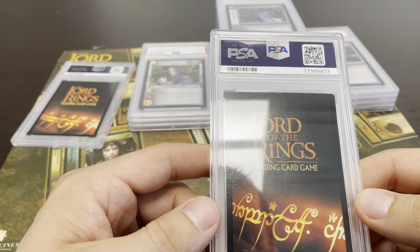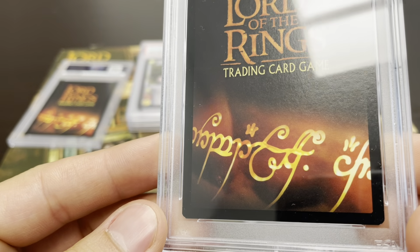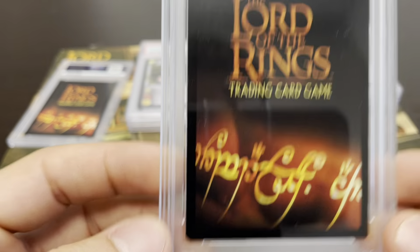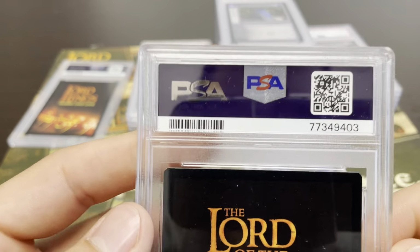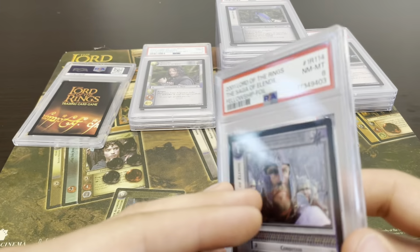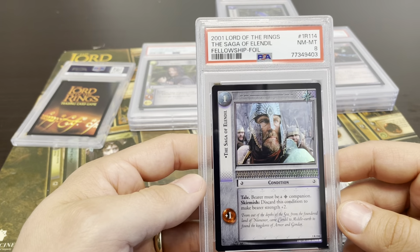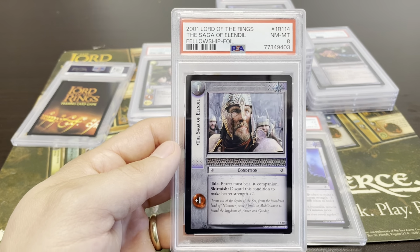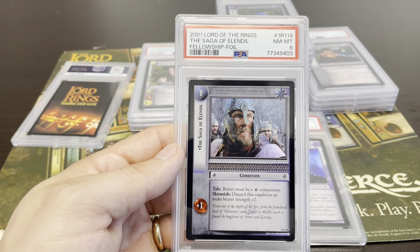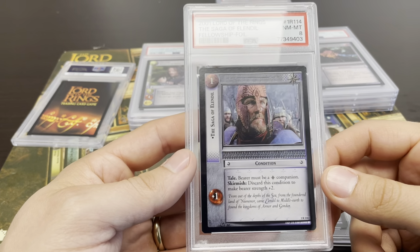Next one we got here, pretty clean on the back. Again, maybe some tiny little bits of whitening. There's stuff all over this too. It's hard to tell, but Saga of Elendil. So this got an 8. This is another Fellowship foil rare that I pulled pack fresh. Thought it was really, really clean and thought it probably deserved a 10.